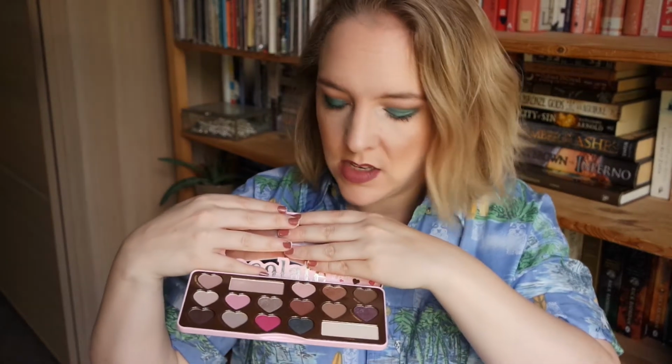Another palette that I think is a great way to play around with color and still be neutral at the same time is this, and this is the Too Faced Chocolate Bonbons palette. And when I show you this, you will know what I mean. This has some really crazy pink shades in it, but I found that you can still work these into a look and still be very neutral because there are so many other neutral shades in this palette. I know that some people don't really like Too Faced putting in these wacky colors, but I think it makes for a neutral palette with a twist. So this is another high-end palette that I think can do that for you.